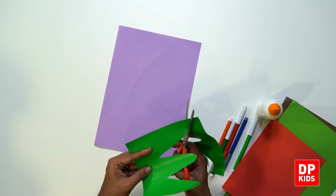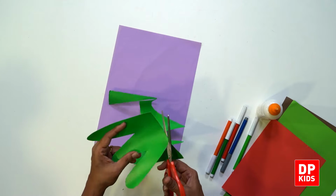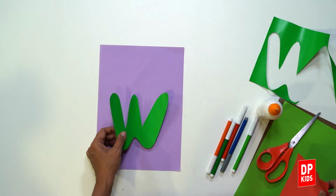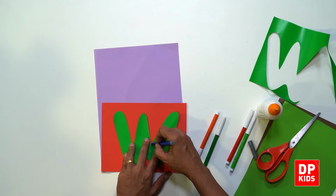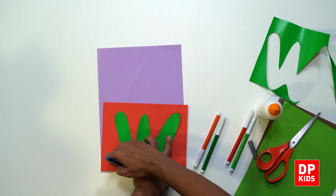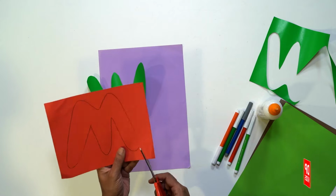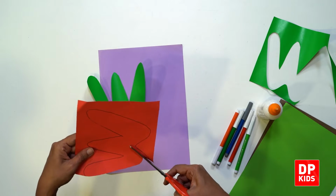So watermelon is also red and green. Green from outside and red from inside. W, draw it like this on the red paper. And cut it. So we are going to have a gap and cut, so we can paste it on top of that W.